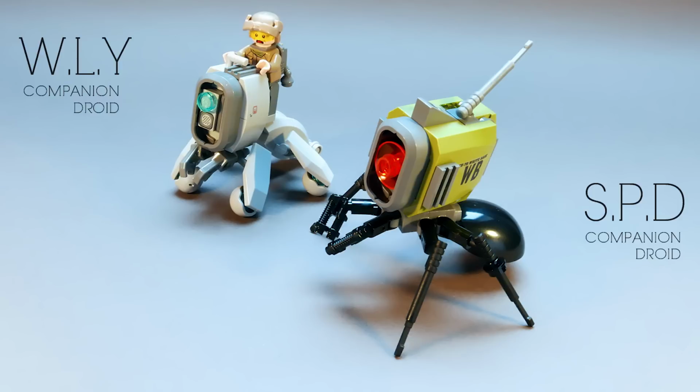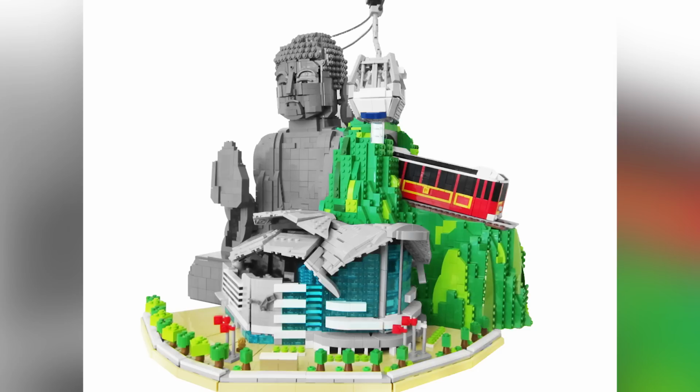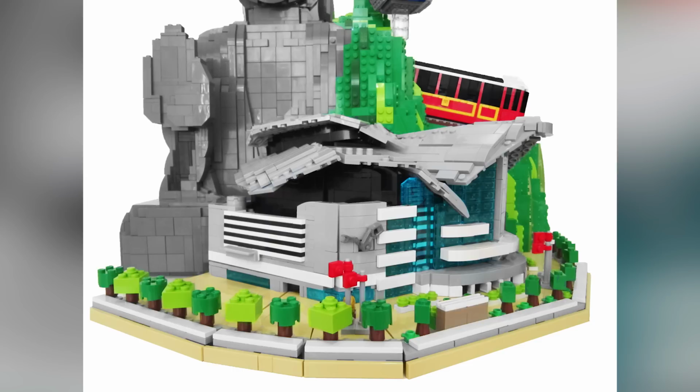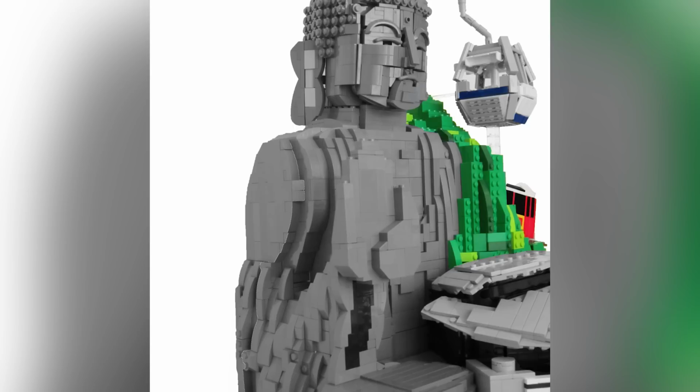Now let's move on to number 9. This is called The Most of Hong Kong by the builder City Sun, and I believe this was created for part of a contest. But what we have here is a great combination of iconic things that you can find in the city of Hong Kong. The building at the bottom is the Hong Kong Convention and Exhibition Center, which is pretty recognizable if you're familiar with the area. Then I think the most eye-catching part of the build is the gigantic sitting bronze Buddha.